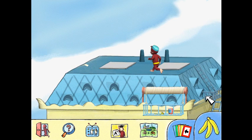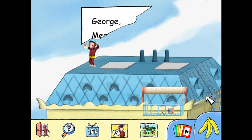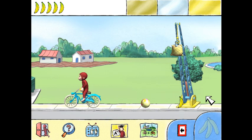Great job! At the top of the building was a piece of the man with the yellow hat's note. George was very excited, but there were still more pieces to find. Four more pieces to go. George continued through the city on his bike. Steer George using the arrow keys and press the space bar to jump.